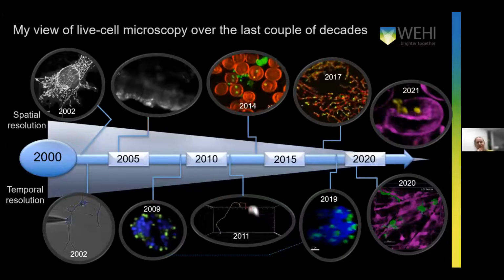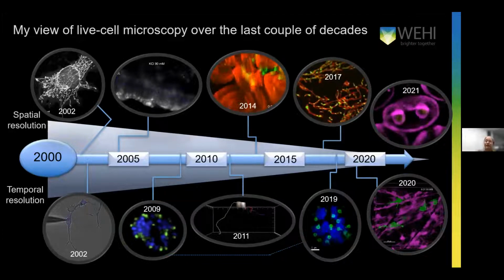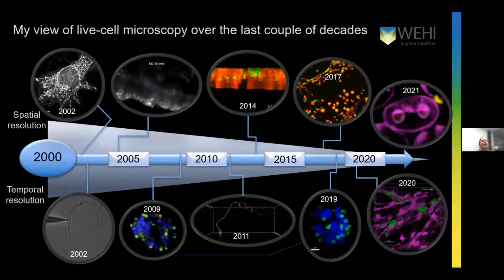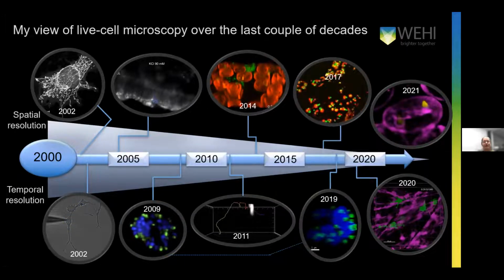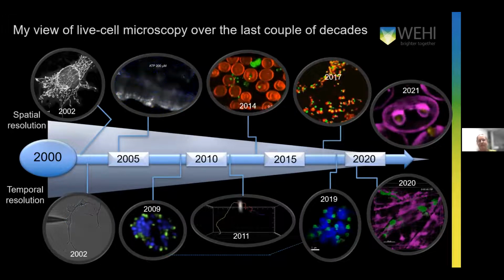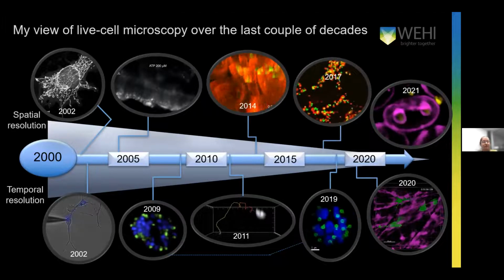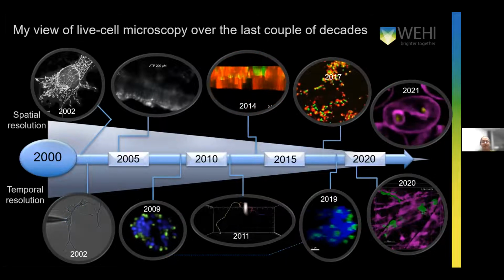So this brings me to this slide, which I decided to put together because since 2000, we've seen some big advances in light microscopy. All of the images you see from left to right are images captured by either myself or people I was collaborating with. I decided to put this slide together to show how microscopy has evolved over the last couple of decades.